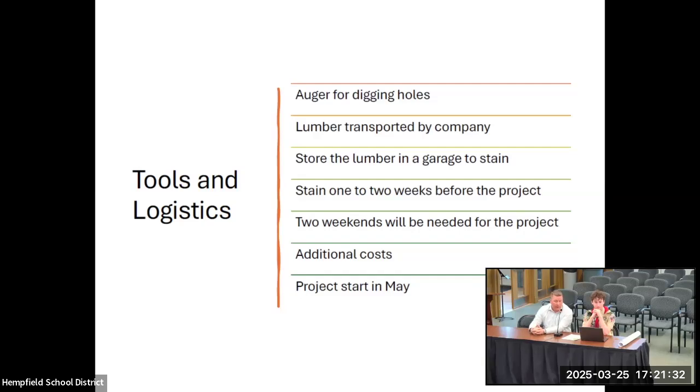I personally would love to have it done before the end of the school year, so that students who are in 6th grade, because they were part of this process, would be able to utilize it. If that's not something that we can do, obviously we'll make do.